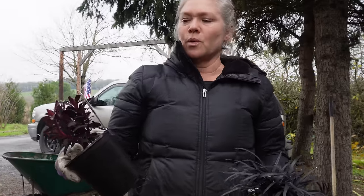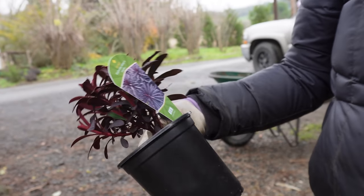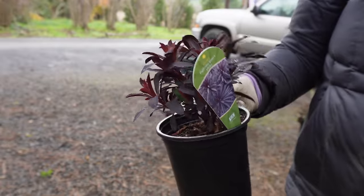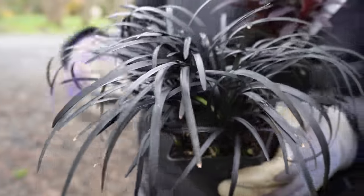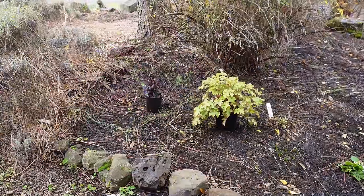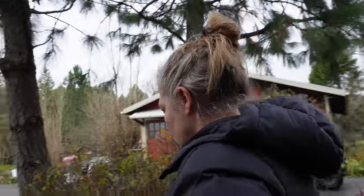So this is a Euphorbia, Miner's Merlot. It says it almost is like a Merlot. But this needs full sun, and on the side of the garden over here, it tends to get some full sun. So I think it's gonna be okay if I tuck it back behind this Heuchera. And yeah, it'll kind of shade the Heuchera.